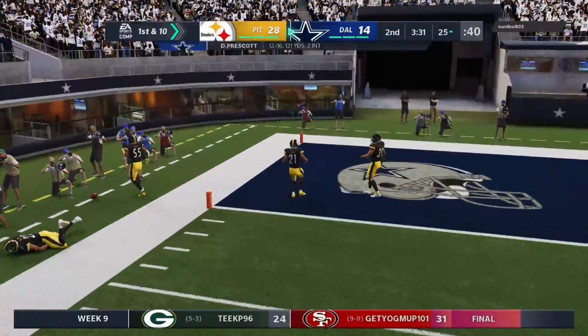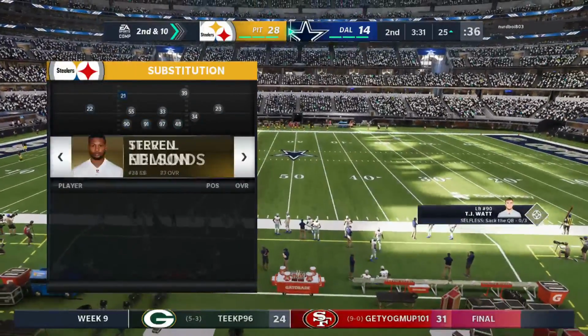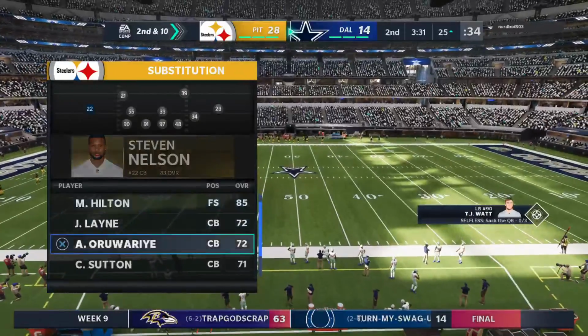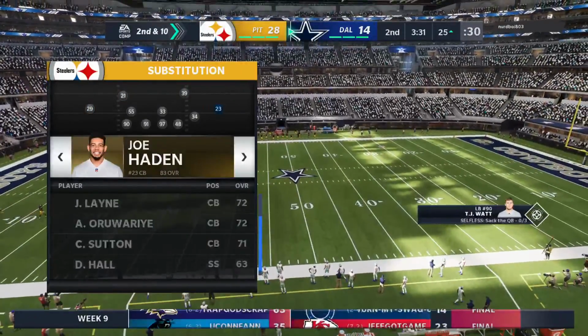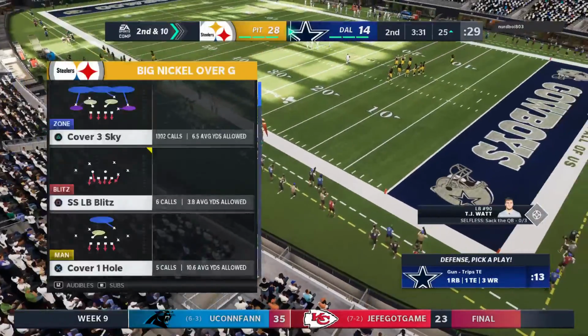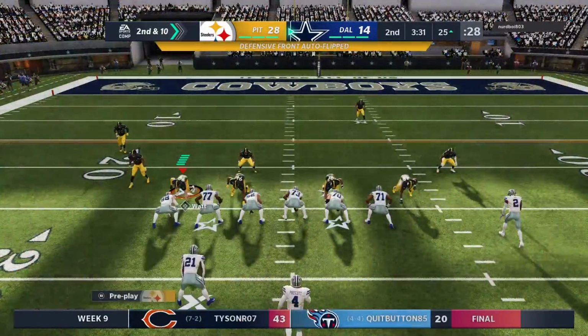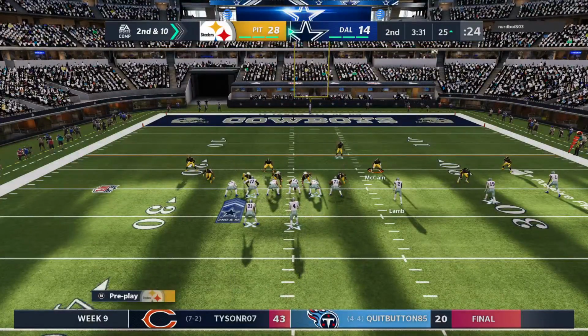And now a throw on first down there, but it's incomplete. CeeDee Lamb is the intended target, and that'll bring up second down. Well, I think that was good strategy there, trying to go right back to him after the last completion. But this time, the defense was all over him, and they got there to break that one up. An incomplete pass leads to 2nd and 10 from the 25.